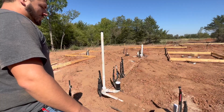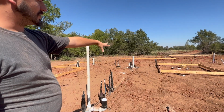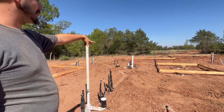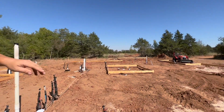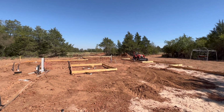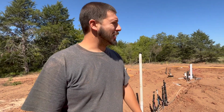And so we'll have a hall bathroom here. Then we'll have a laundry room kind of over there next to the other set of forms. Another bathroom back there for the master. And then we have our kitchen over there where the gray pipe is. What's a gray pipe? The gray pipe is electrical for the island. Oh.